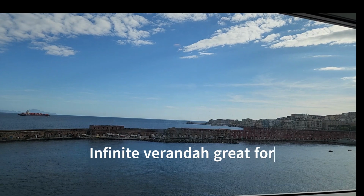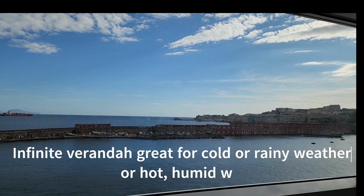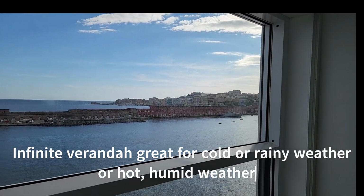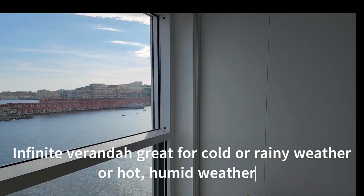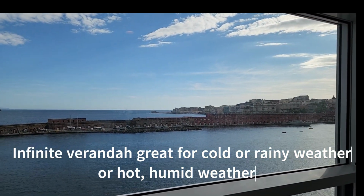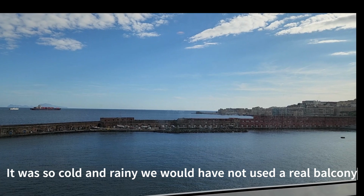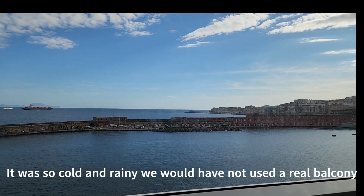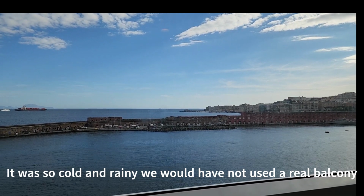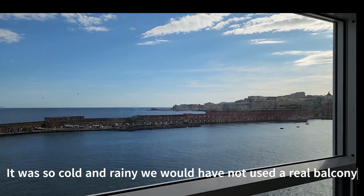And we're in Europe here, on the Italian Riviera cruise, and the weather has been about 55-ish degrees and a lot of rain. So we have really actually enjoyed the Infinite Veranda and having this big window here. Really, it's kept it so we can enjoy the nice view and not be freezing cold sitting on our balcony. I'm glad we didn't get the Sunset Veranda in this case, because we wouldn't have used it as much because of all the rain. We had some really heavy rain several days, so we wouldn't have been able to be out on our balcony. It was cold and rainy.